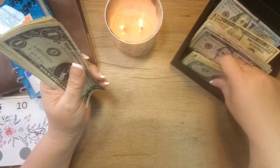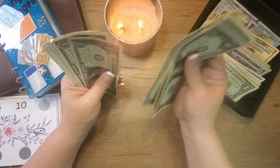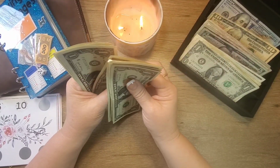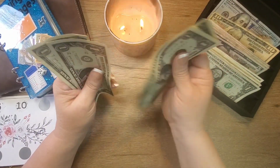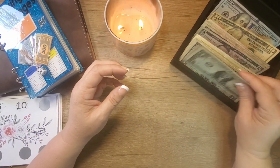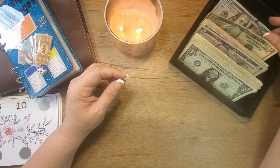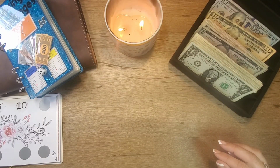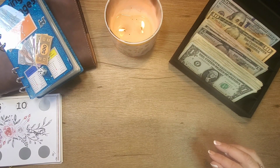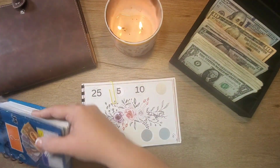$15, $20, $25, $30, $35, $40, $45, $50, $55, $60, $65, $70, $71, $72, $73, $74, $75, $76, $77, $78, $79, $80, $81, $82, $83, $84, $85, $86, $87, $88, $89, $90. 91, 92, 93, 94, 95, 96, 97, 98, 99, 100. 1, 2, 3, 4, 5. So $205. Although I probably miscounted. But that's okay. We're going to go with it. 205. We are going to start with this one.